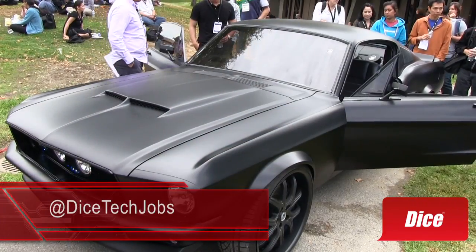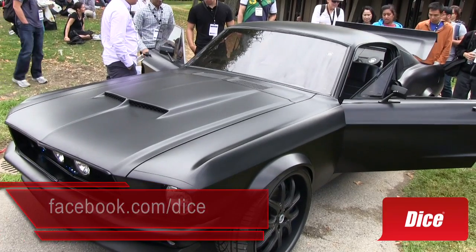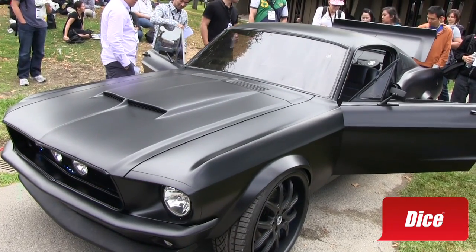So I like the fact that you definitely chose an incredibly cool black Mustang and not a Chevy Cavalier or anything like that. Yeah, absolutely. They made a good choice.